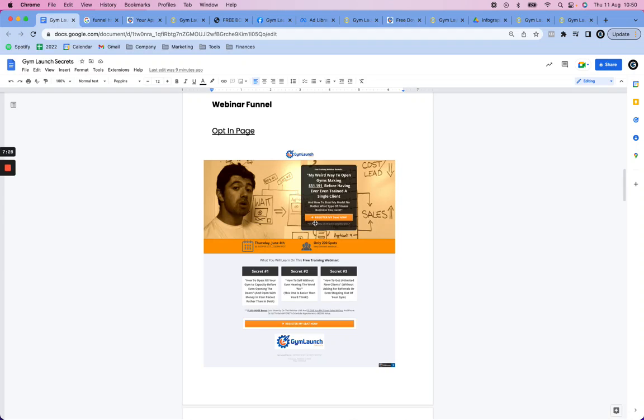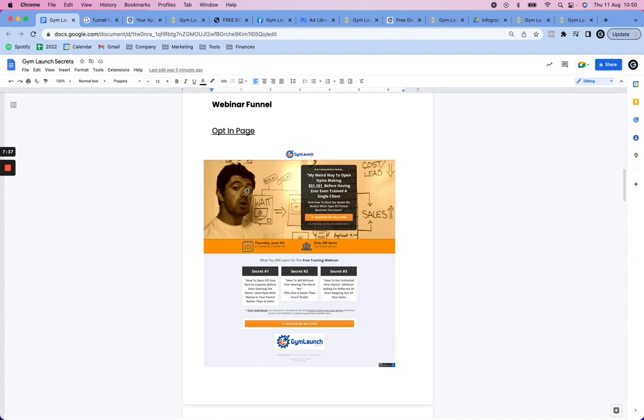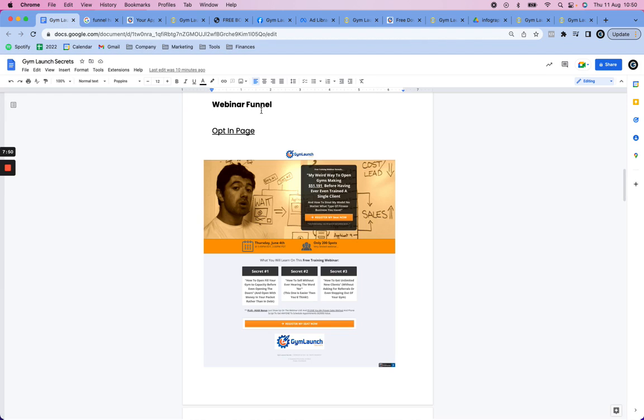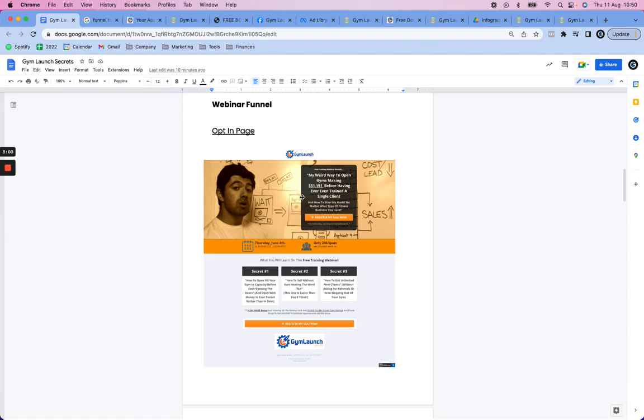It's actually identical. He has 100% just modeled Russell Brunson. And I'm not saying there's anything wrong with that. I'm going to explain in a second here. But you can even see from the layout, there's a weird type of picture of Alex. There's a weird, strange picture of Russell to grab attention. My weird niche funnel that's currently making me X amount per day. My weird way to open gyms making me this much. And how to ethically knock it off in less than 10 minutes. And how to steal my model no matter what type of business you have.